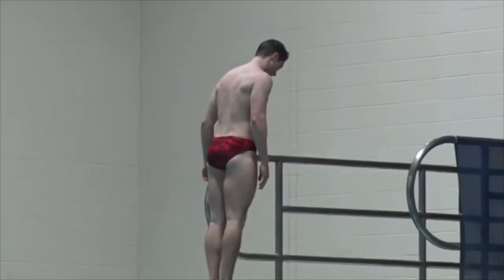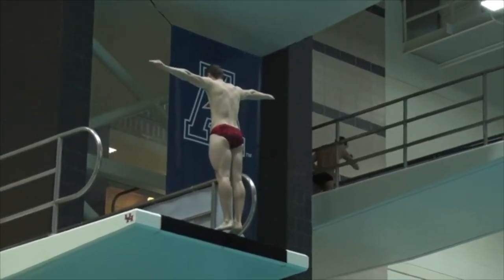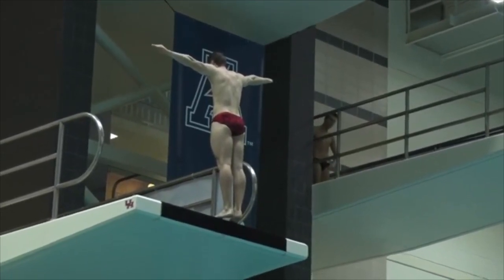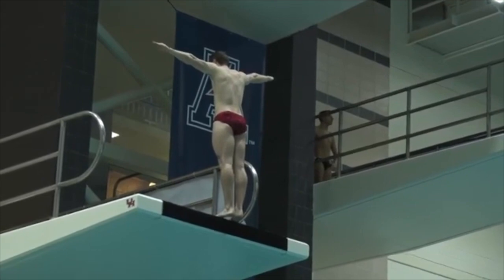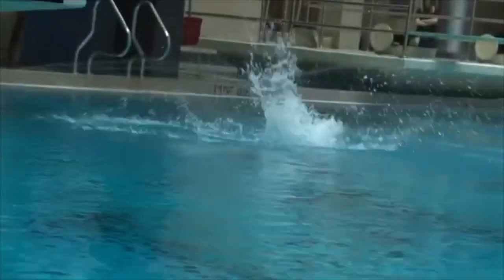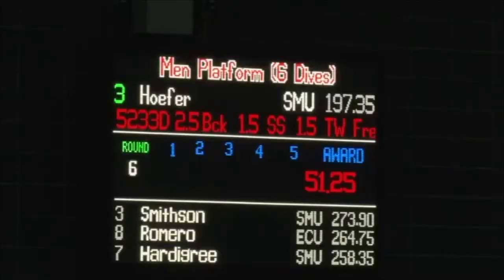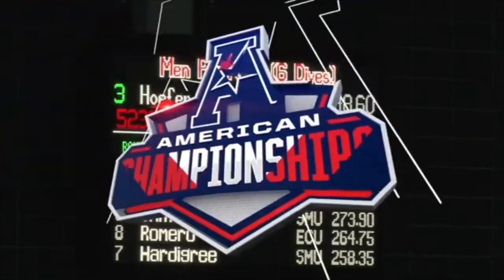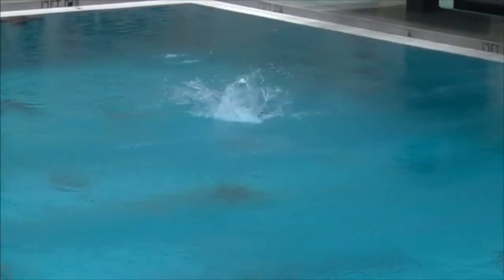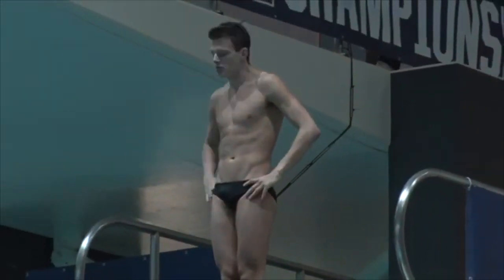Dominic of SMU, backward 1.5 somersault, 1.5 twist, 2.5. Terrific. Absolutely beautiful. I mean, he jumped straight up, reaches so well before he gets into that twist, and it's real clean. Dominic closes with his best dive. Well done by the freshman.